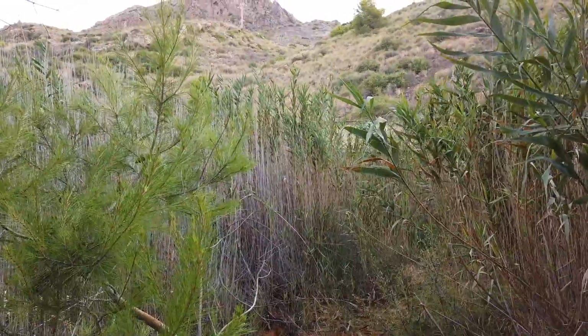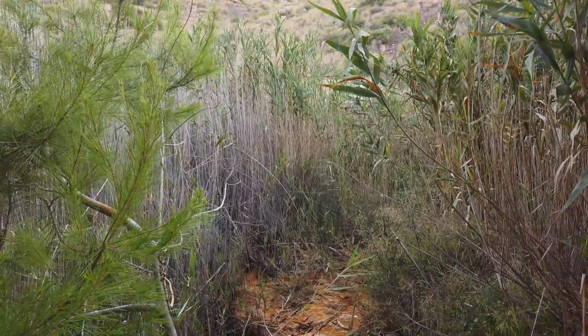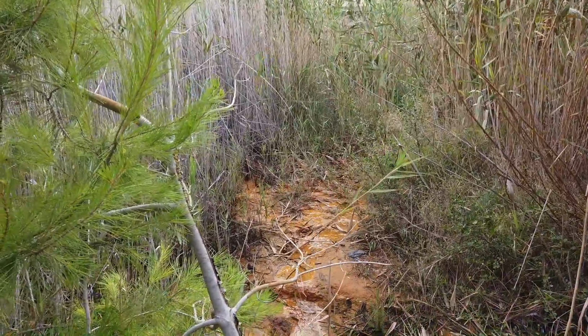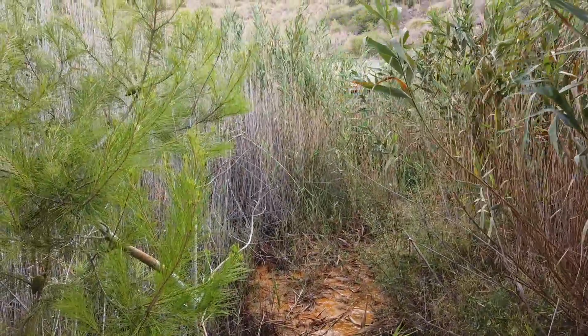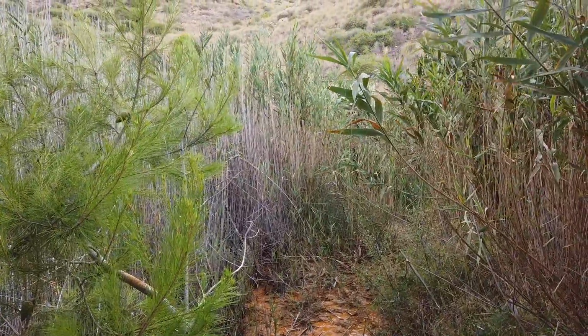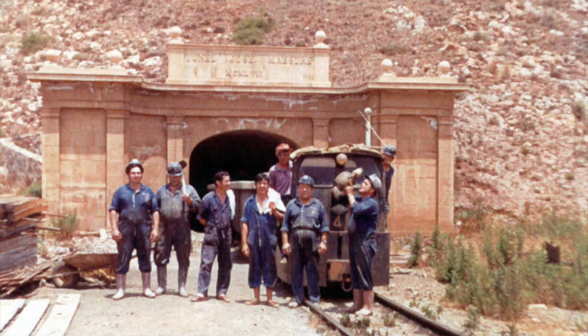Well, that's the tunnel entrance, and if you think I'm walking through that, no chance. But yeah, that's where the tunnel is. You can just see how much it's grown. I'm just going to put a picture up now, what it would look like back about, I don't know, 40 years ago maybe.